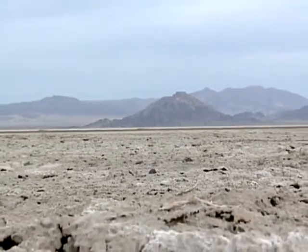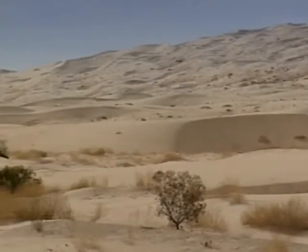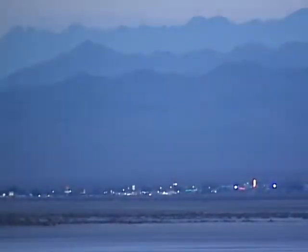But as the arid regions get bigger, we have to understand why they're getting bigger, we have to understand how to manage them, and we have to understand how to live in them.